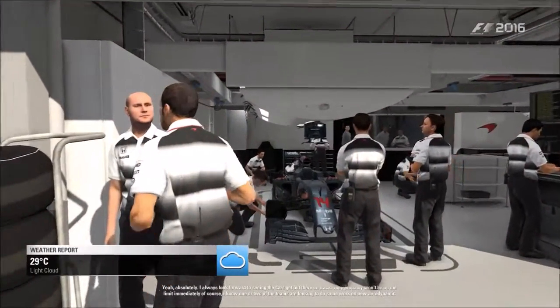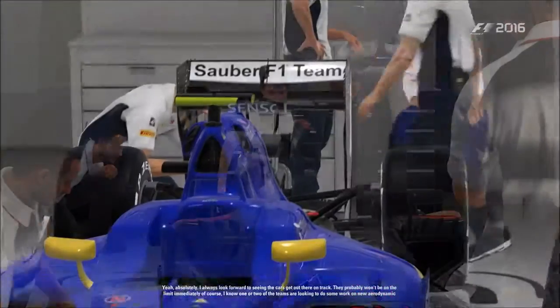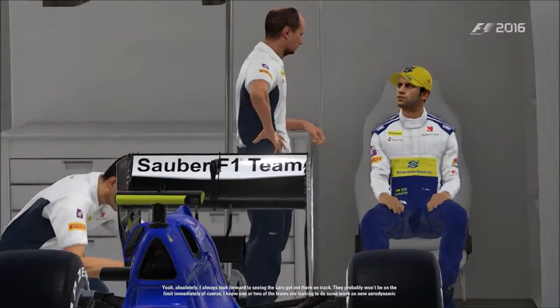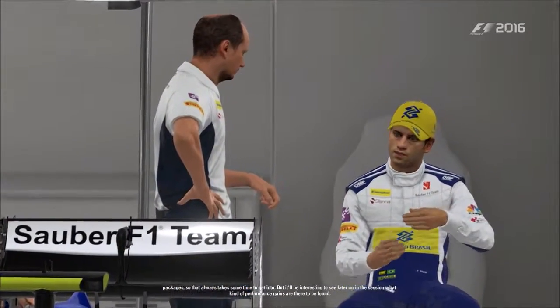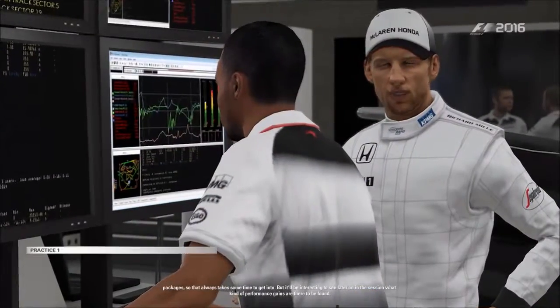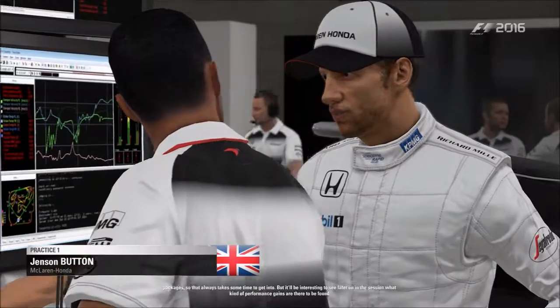Yeah, absolutely. I always look forward to seeing the cars get out there on track. And they probably won't be on the limit immediately, of course. We know that one or two of the teams are looking to do some work on new aerodynamic packages, so that always takes some time to get into. But it'll be really interesting to see later on in the session what kind of performance gains are there to be found.